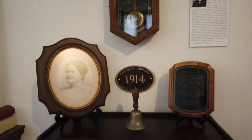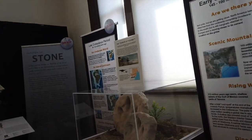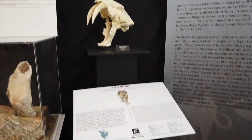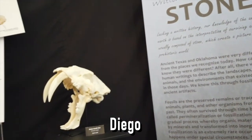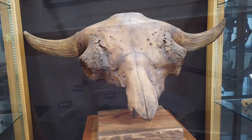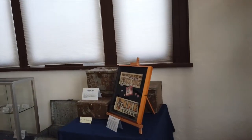Parts of the original library here. Very cool. Guess we've had some dinosaurs here in this area. Hey, I saw him on a cartoon. I don't remember his name. An ancient bison skull. Ted Roosevelt welcomed. It's a bigger deal back then when the president came by and visited.